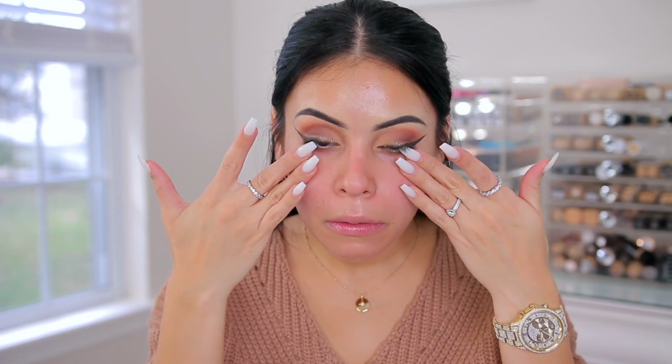Feels good. It feels like a moisturizer. It says it blurs flaws, creates a soft focus finish, water-based and oil-free. Feels a little bit smoothing, nothing crazy, nothing like life-changing right now, but I mean, maybe with the foundation and stuff, we'll see how it looks.